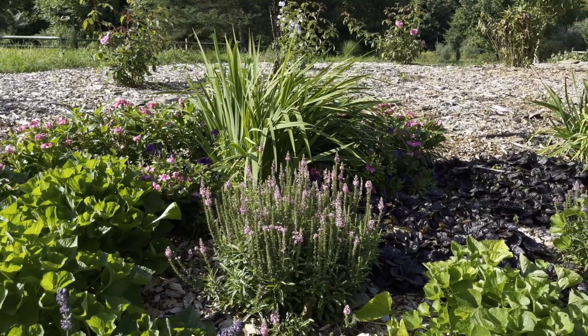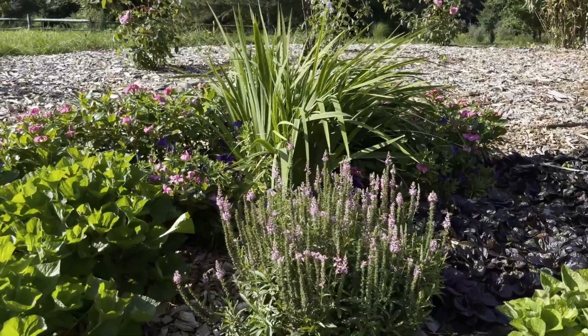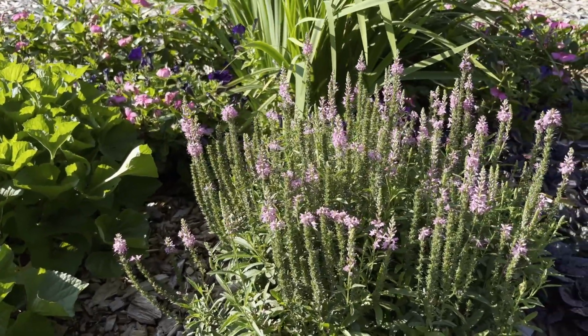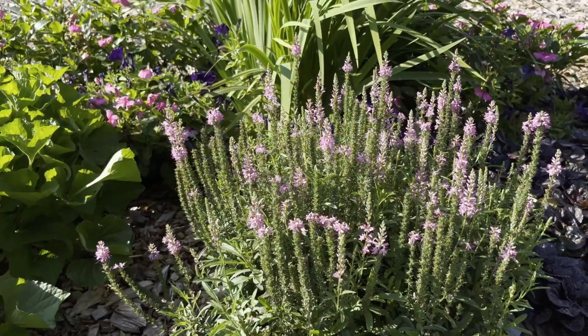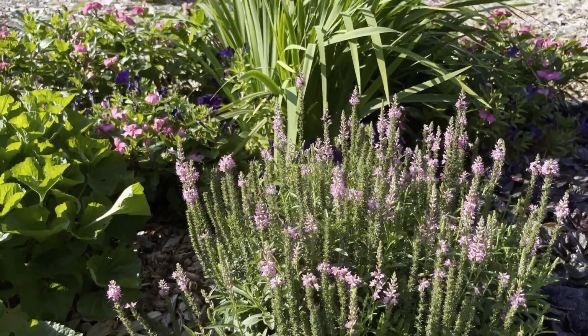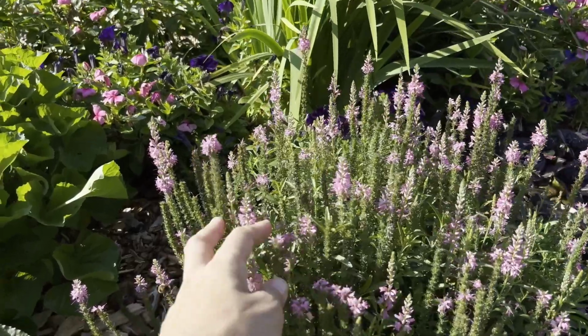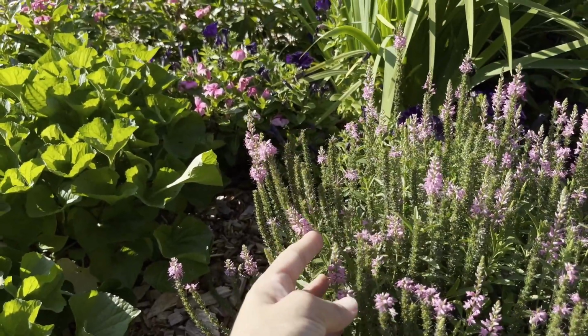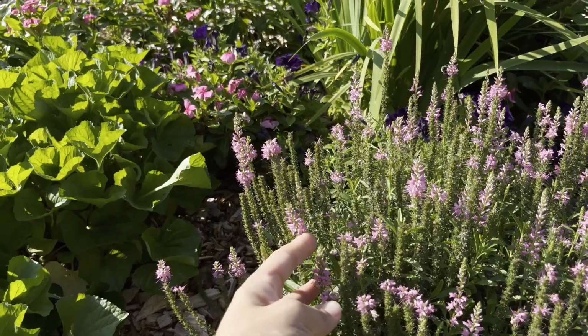But I don't like to do that because, I don't know if you can see, the bees absolutely love it. Especially, I think, the bumblebees. The honeybees do love it as well because the blooms are not super deep, and they can reach in there and take the nectar and the pollen out of there.